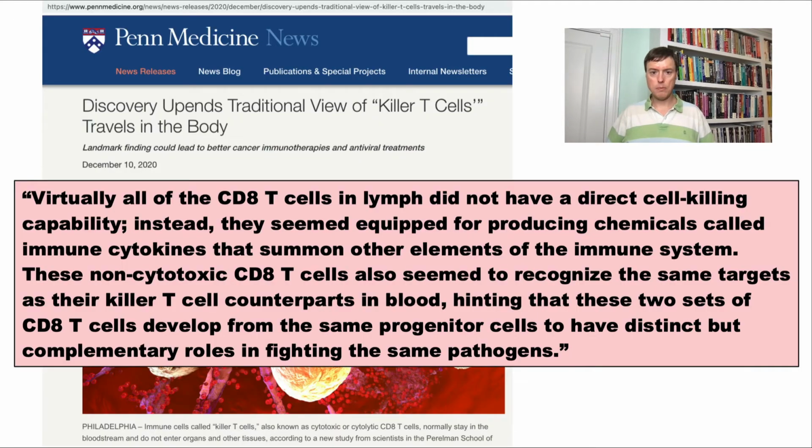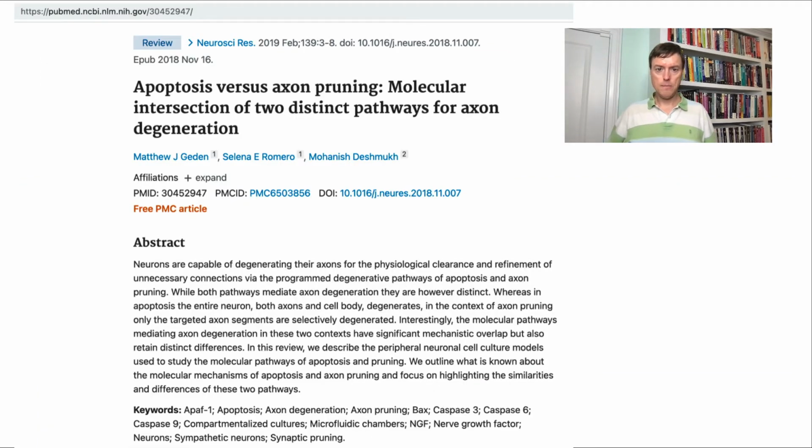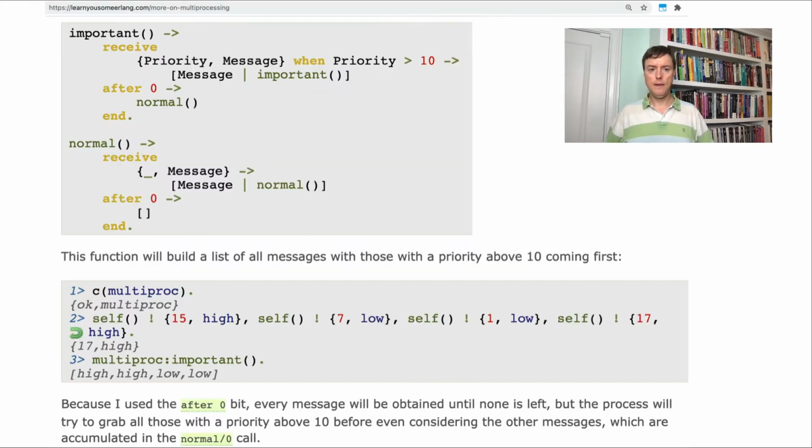So it's sort of an example of inheritance, another programming similarity. So there's another thing called axon pruning. Axon is part of your neurons, and your body is constantly killing off axons, and it's similar but different from apoptosis.